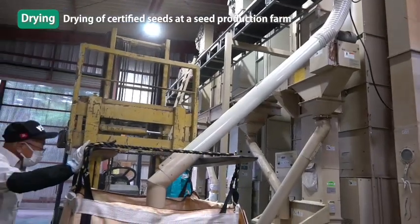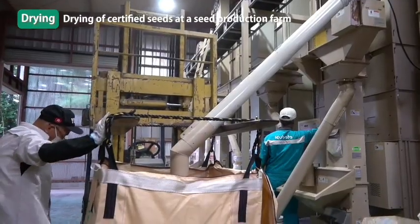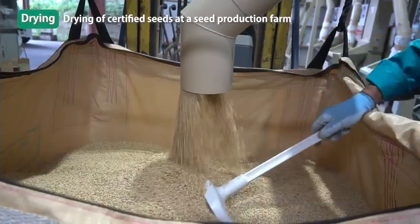At seed production farms, harvesting of certified seeds for supply to general farmers also starts. As a rule, a dedicated seed dryer is used to immediately dry the harvested seeds with hot air until the moisture content drops below 14.5%.